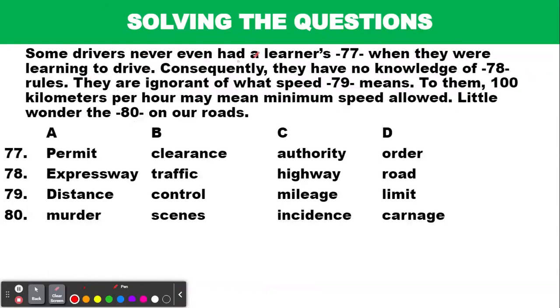Some drivers never even had a learner's dash when they were learning to drive. 77. A, permit. B, clearance. C, authority. D, order. Now, the correct option is A, permit. Driving permit. That is the correct option.